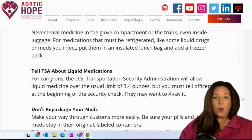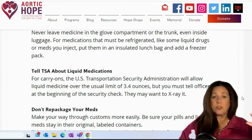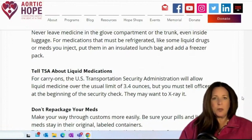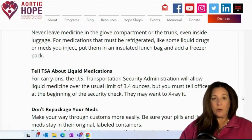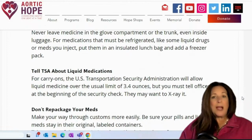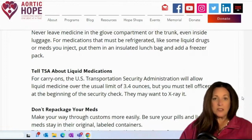Let TSA know about any liquid medications that you take, whether it's with a syringe or you're just taking it orally. They will allow liquid medications, usually over the usual limit, which is 3.4 ounces. But you have to tell the TSA agents before you go through on that conveyor belt, okay? You have to let them know I am carrying medication with me. There's more than 3.4 ounces.